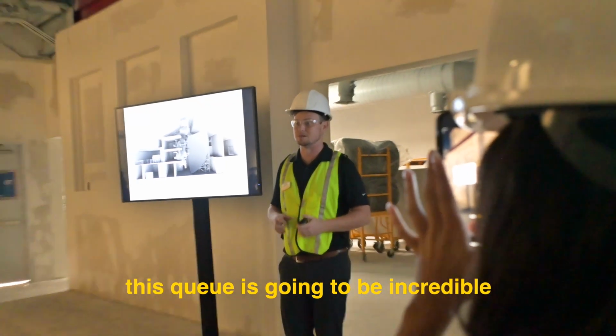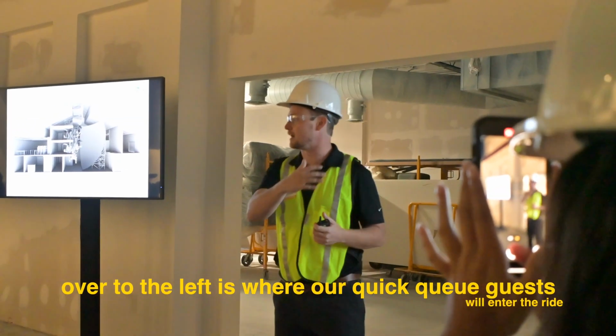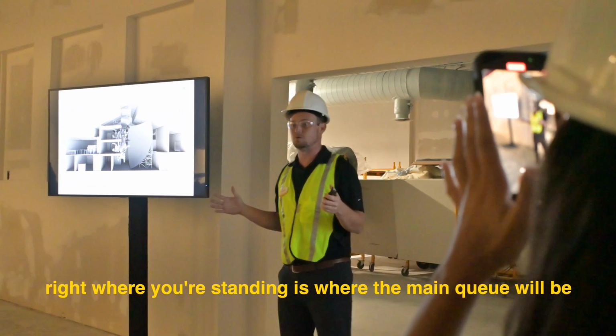The queue is going to be incredible. Over to the left is where our quick queue guests will enter the ride. Right where you're standing is where the main queue will be. While they're waiting, they'll see all sorts of high resolution images along these walls. Landscapes, animals, all sorts of things to make them feel immersed in the adventure they're about to go on. And going through this tour, I have a number of questions.